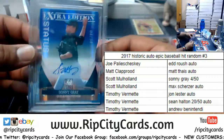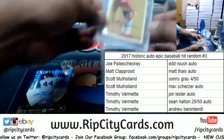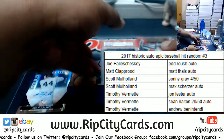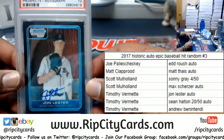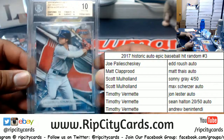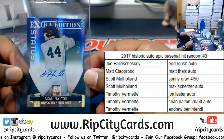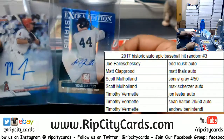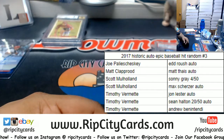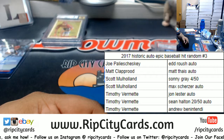For Scott, we got the Sonny Gray, 4 of 50 autograph, and the Max Scherzer autograph. And Timothy gets everything else. Timothy, the John Lester, PSA 10, the Benintendi 10, and the Sean Houghton. Now, the Matt Thaiss and the Sean Houghton autographs were ungraded. So as I said, if you hit either of the ungraded cards, you're going to have a chance to win a vault envelope.